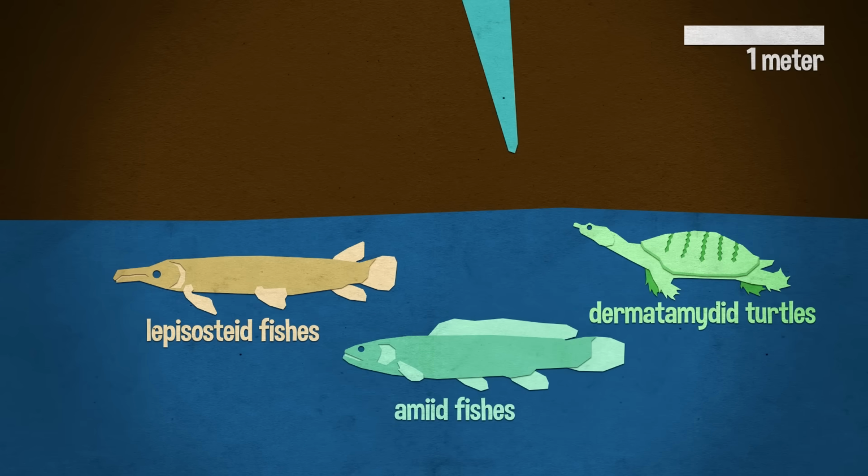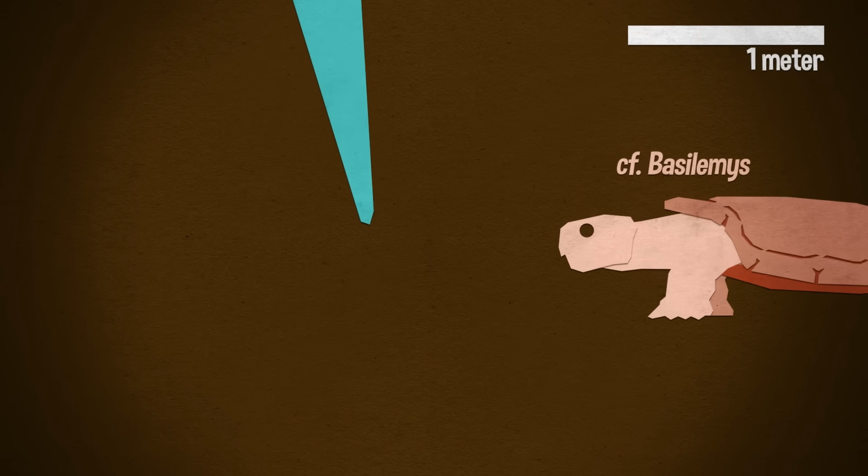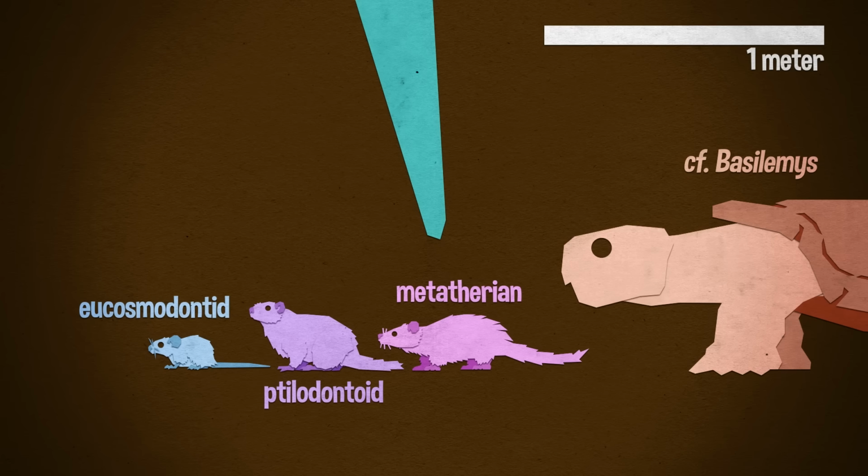We do have one or more species of soft-shell turtles known from shell fragments, and another turtle that may or may not be Basilemys, which is a big old turtle. Lehman mentions that mammals are present. This appears to mean isolated teeth. From context, we would expect eucosmodontid and taeniolabidoid multituberculates and maybe Alphadon, so roughly mouse-like, squirrel-like, and possum-like mammals, respectively.